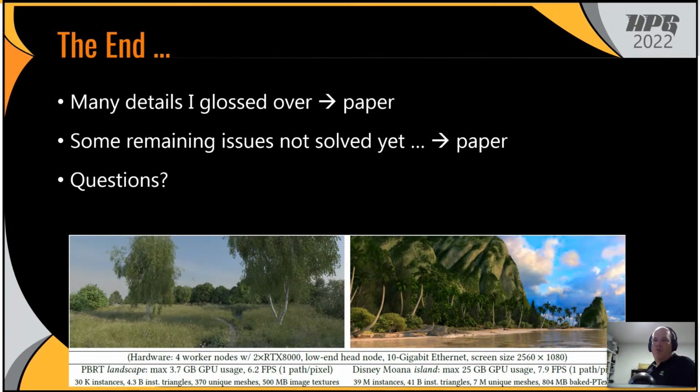But other than that, we're really happy with the system that we have and with the results that we get, in particular, given that it's a relatively crappy home internet. And so we are very happy with the results that we have. And with that, I thank you for your attention, and I'm open for questions.